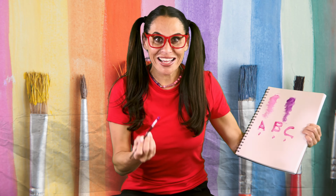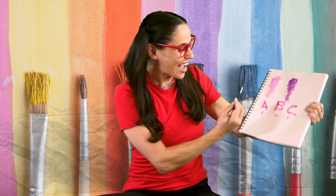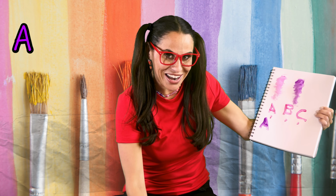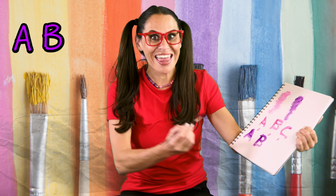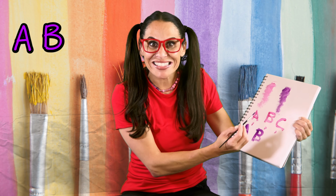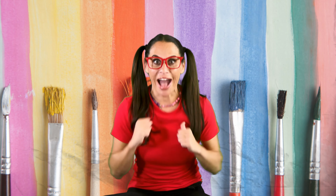Now, let's try to paint A, B, C using the color purple. Let me dip my brush into the paint and let's get started. So what's the first letter of the alphabet? If you said A, you're exactly right. So let's paint an A. And then let's paint the next letter of the alphabet, which is B. And then the next letter of the alphabet is C. A, B, C. Great! It was so much fun creating together. Did you have fun like I had fun?